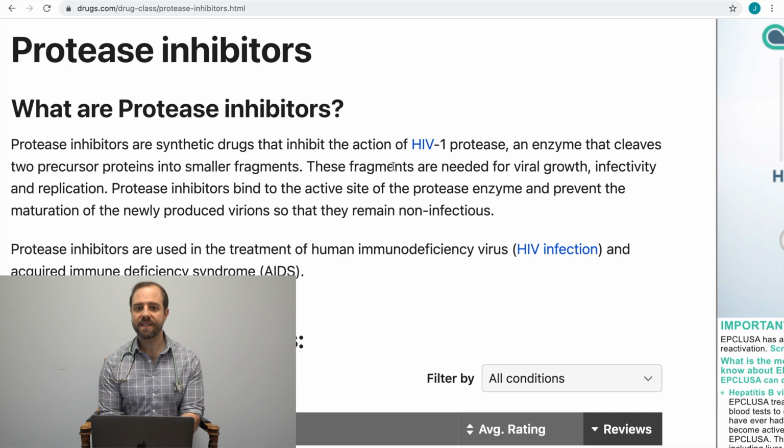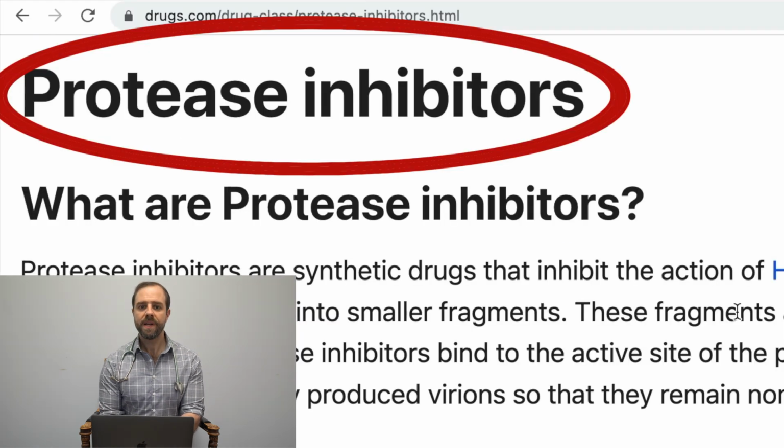So PAXLOVID is an antiviral drug that needs to be started within days of COVID-19 diagnosis. Also, it doesn't kill the virus. It only prevents further replication. That means it can't kill currently infected cells. It can only prevent future viral replication. Moving on, PAXLOVID is classified as a protease inhibitor. Protease inhibitors have a very interesting mechanism of action.